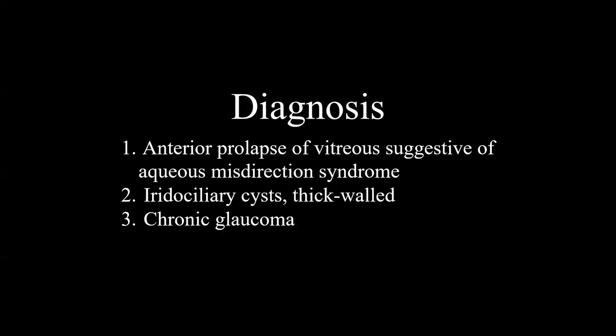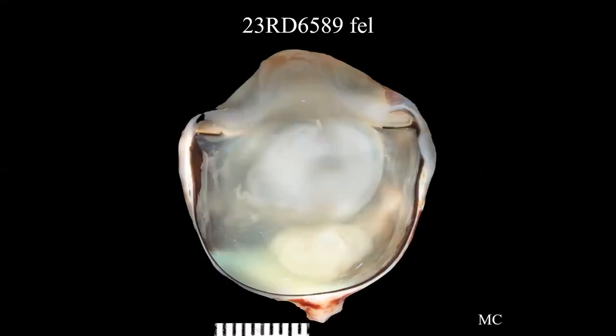All right. The key diagnoses for this case here. Any other questions or comments before we move on to the next case? Okay. Here's the next case.